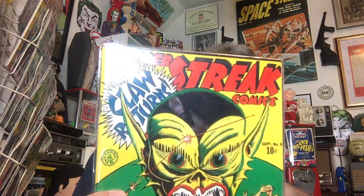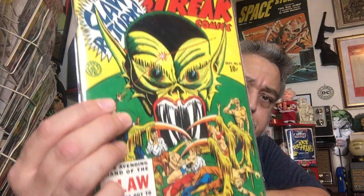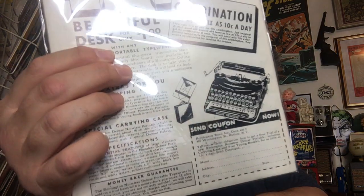Well, we appear to be in the S's. These are comics that I've never shown you guys before, pretty sure. They did these back in the 70s, these reprints of Golden Age comics. They even reproduced the ads. The inside is black and white, though. Let's take a look, shall we? I haven't looked at this in years.